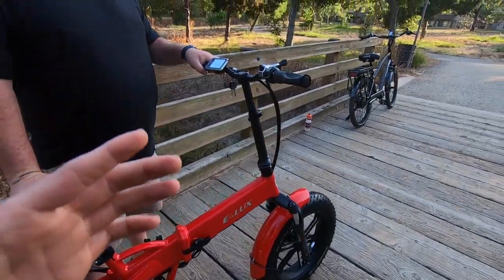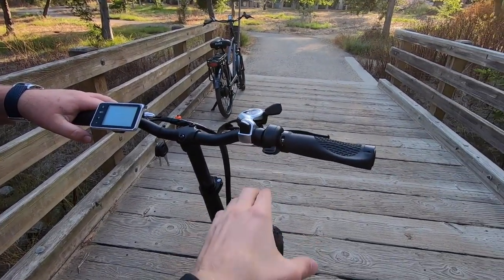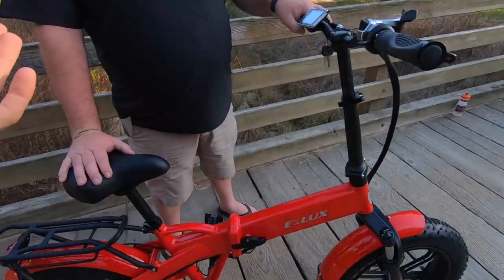So for me, going on the beach, like when I was in Mexico, it's hard to get started and you're trying to pedal and balance, but at this bike, you can just sit down, press that throttle and the bike will kind of carry you forward. Yeah, it'll take you right away. I like that. Yeah, I really like this setup, you guys.